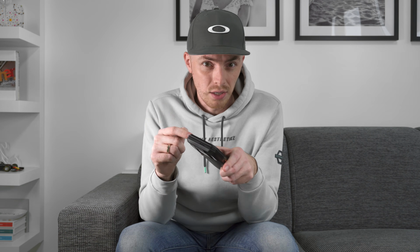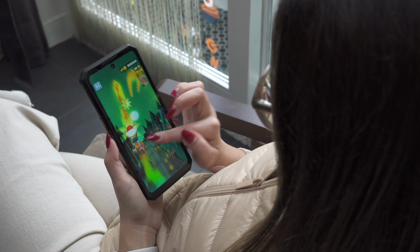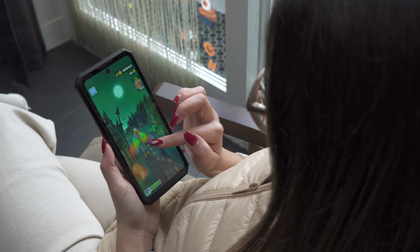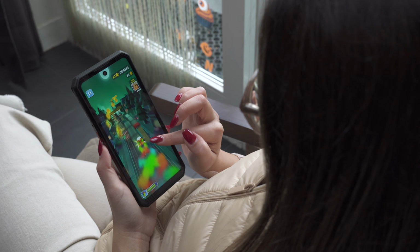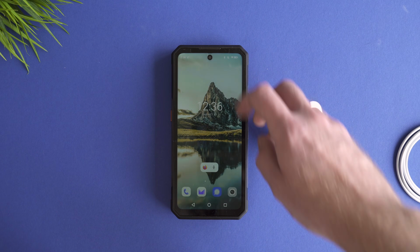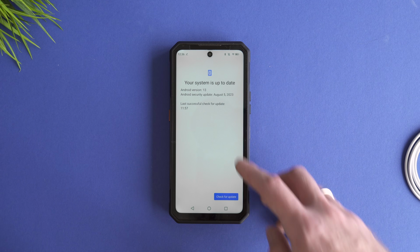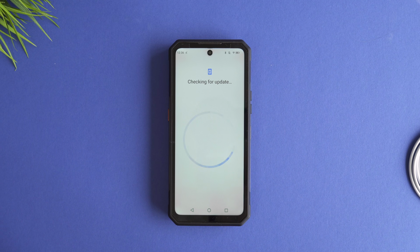Under the hood, the Oukitel smartphone is a powerhouse, featuring the Dimensity 8050 SoC along with a generous 12 gigs of RAM and an impressive 512 GB of internal storage. Out of the box, it comes with the latest Android 13 operating system, although it's always uncertain with Chinese manufacturers what support you get over the next couple of months or even if you're lucky, years.